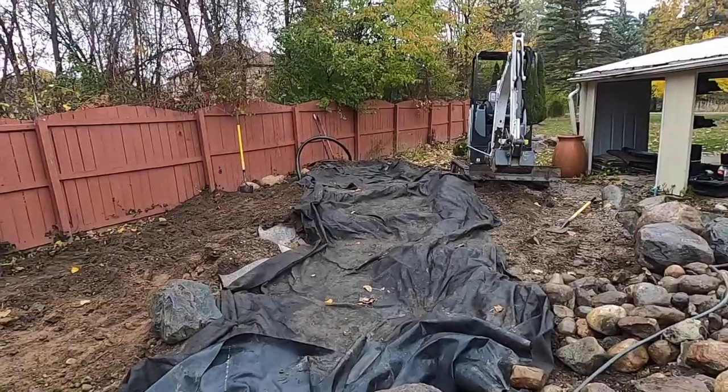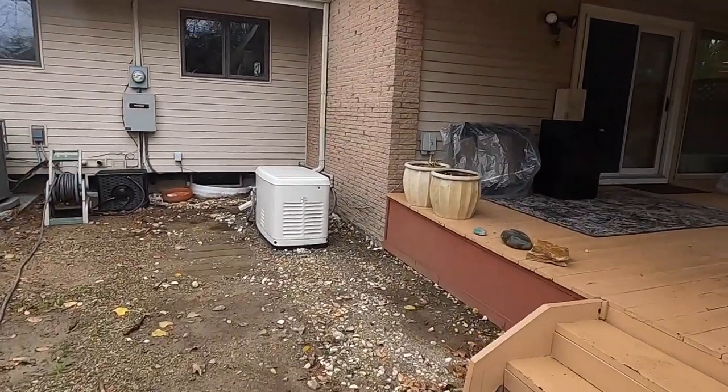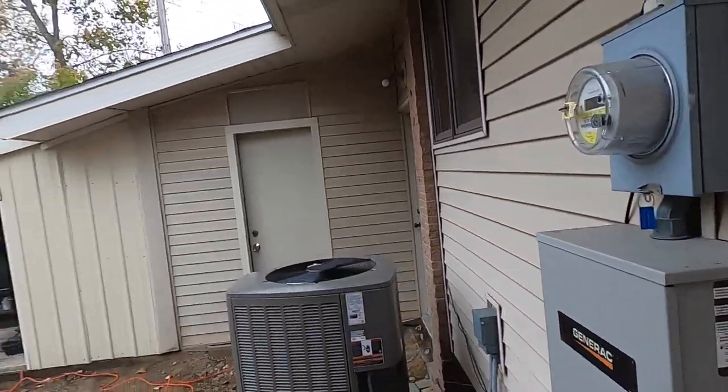So let me show you from by the house. This is gonna be their vantage point. We got a kitchen window here. I don't know about you, but when I look out my kitchen window, I like to be able to see the waterfall.